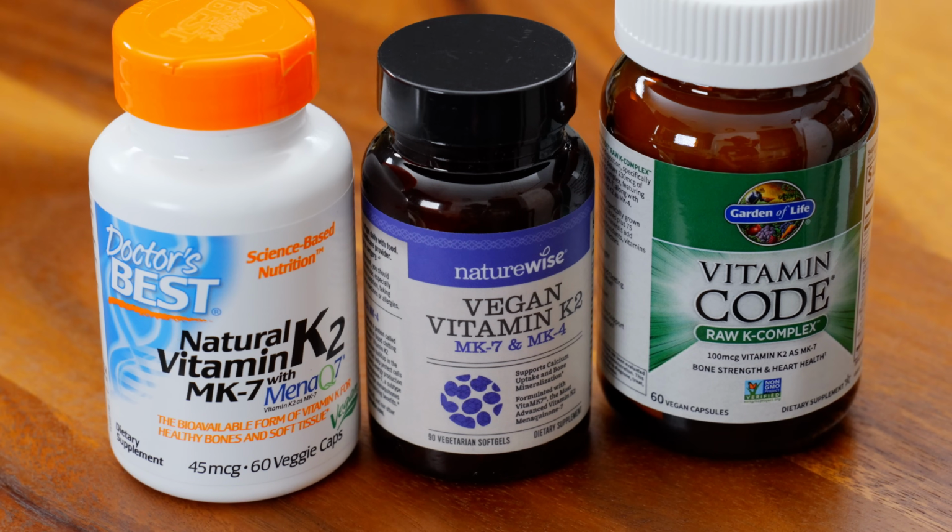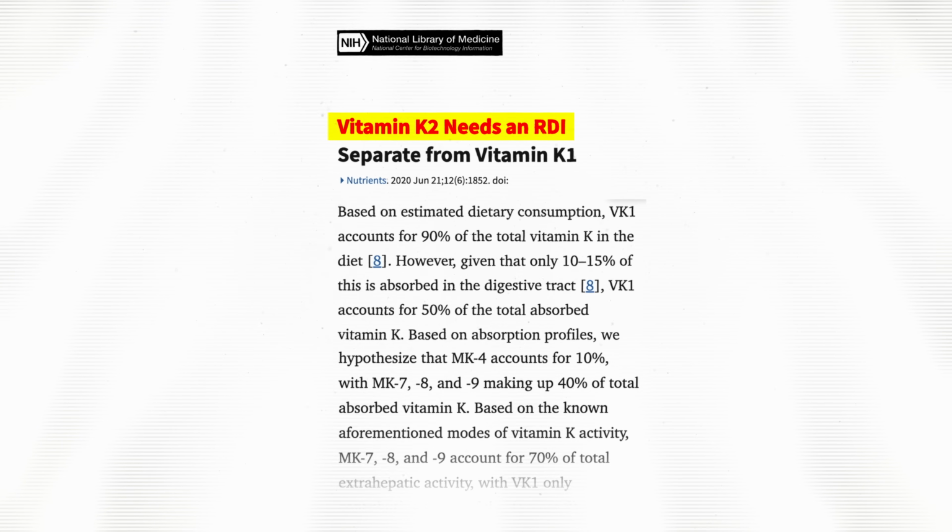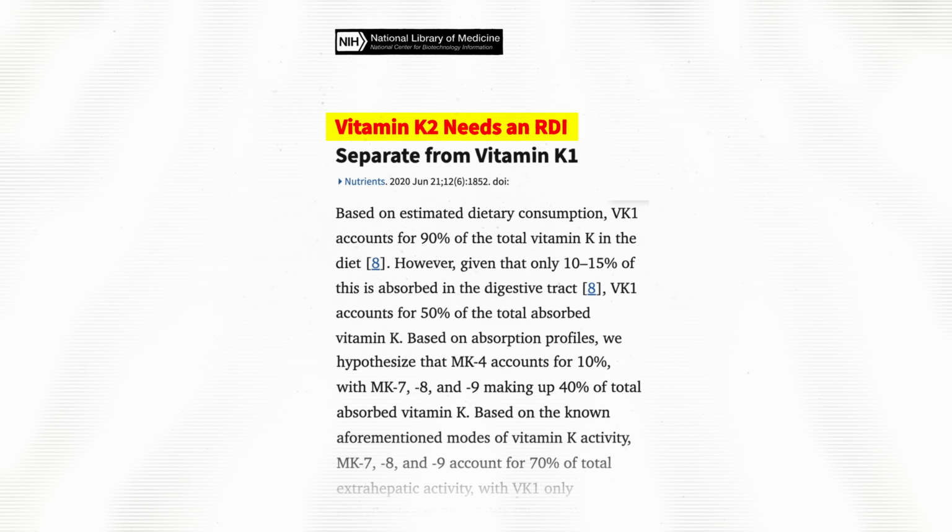If you don't eat plenty of K1-packed plants and regularly consume fermented foods that contain K2, particularly natto, then you may consider supplementing with a vitamin K2. In fact, nutrition researchers have been calling for a separate vitamin K2 recommended daily intake for years. But if there's no current recommended daily intake for vitamin K2 in the US, then how much should you supplement?